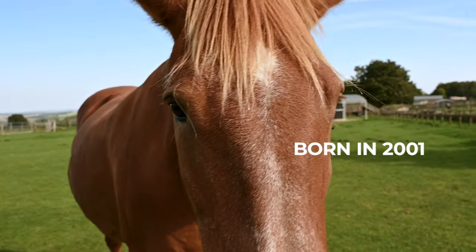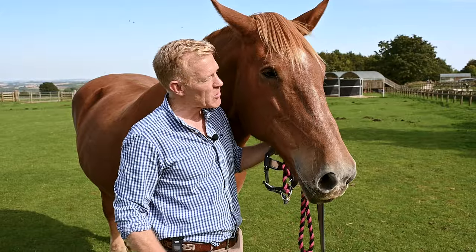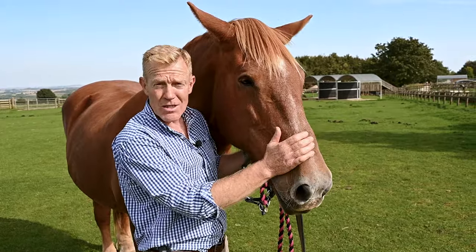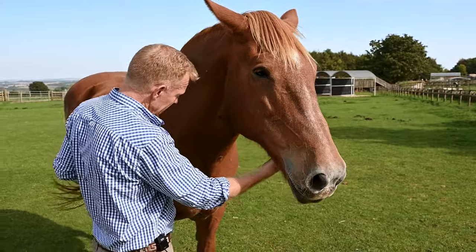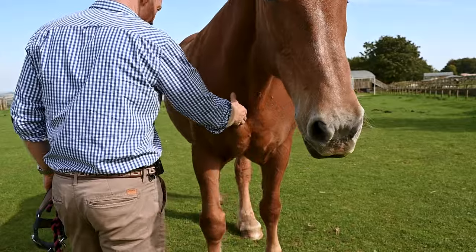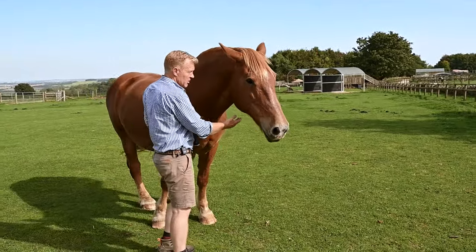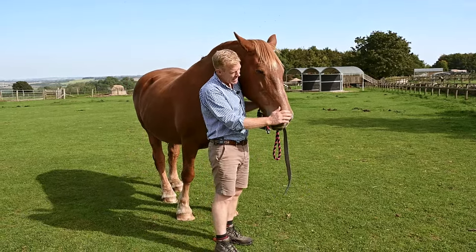She was born in 2001, so she's 22 years old and absolutely gorgeous, really placid, really kind in the eye, still very responsive, although she hasn't worked in harness for many years. If you wanted to back up, you'd have to touch her in the chest and go back, go back, go back, go back. That's how you would back them into shafts or to pick up bits of machinery. Really, really gorgeous, lovely, kind mare.